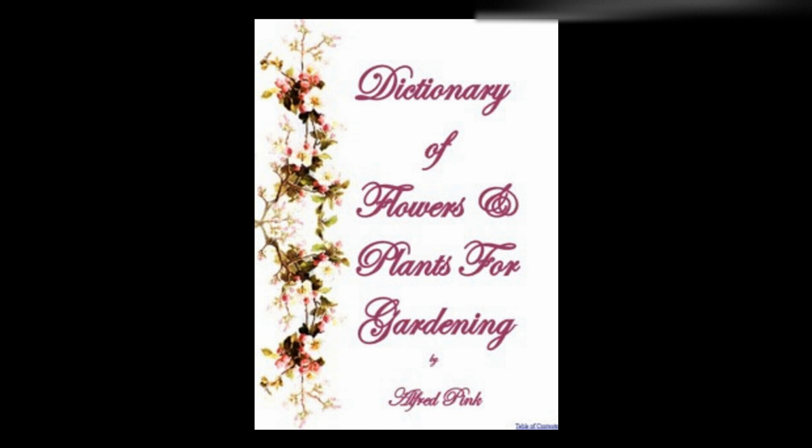Hardy species of Genista may be placed in the front of shrubberies. They are increased by seeds or by layers.